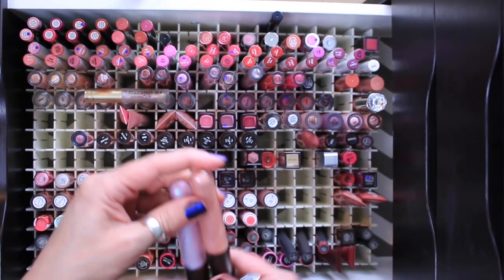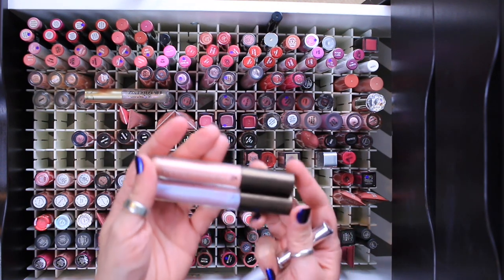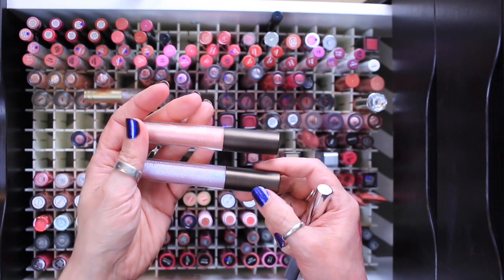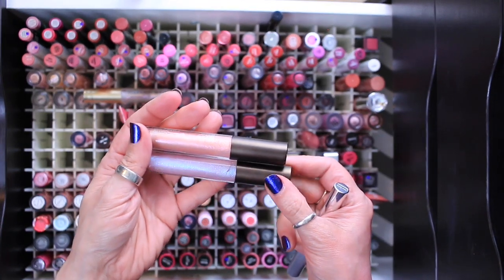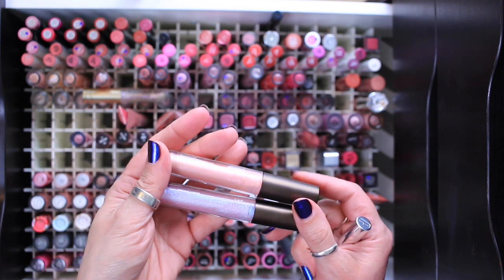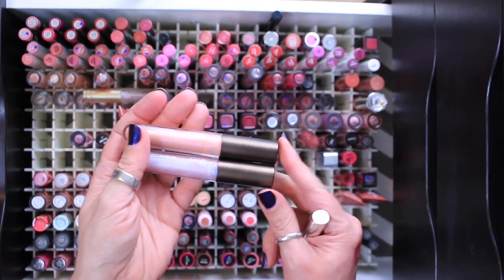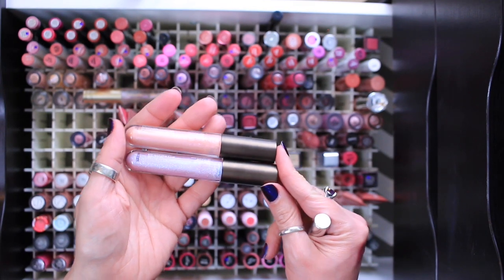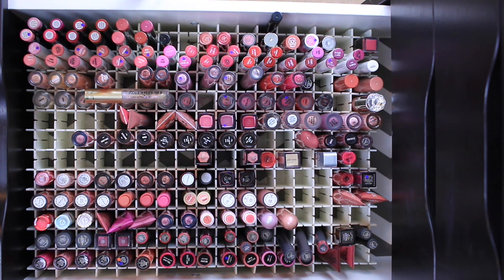I have these Becca Cosmetics Liquid Crush Lip Toppers, and I have one in my Monochromatic Pan project right now. This is Amethyst Geode, Rose Quartz, and Seashell, and the other one is like Rose Champagne and something. So these will go right here. I'll make another spot for it.